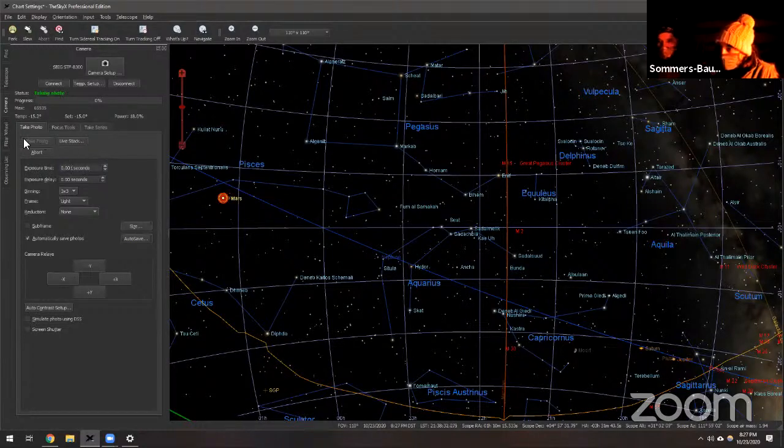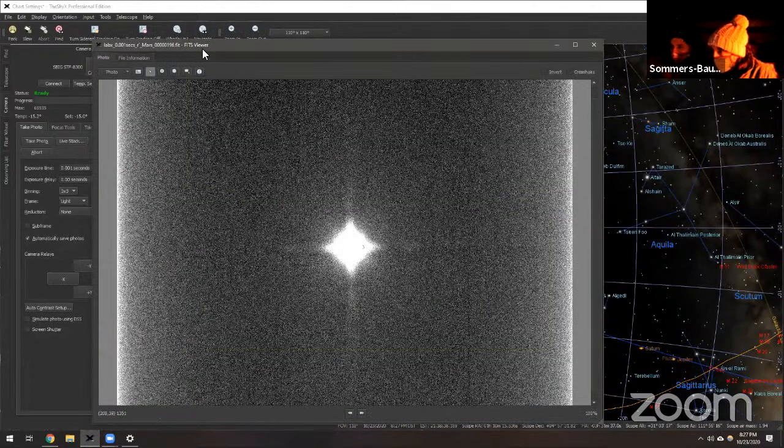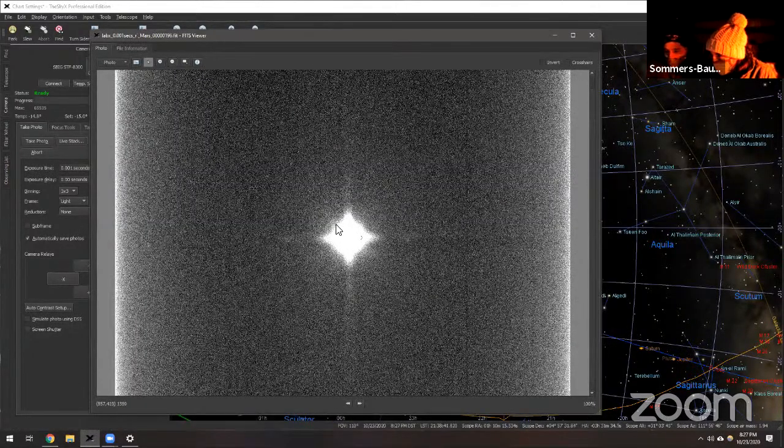Yeah. This might be... Let's see what it does. Oh yeah, it's still far too bright. Let's see. Here's the count, and the maximum is 60. Yeah, it's saturated. So put a red filter.